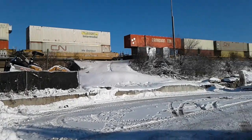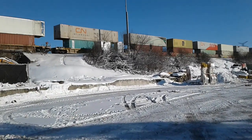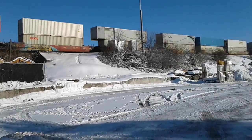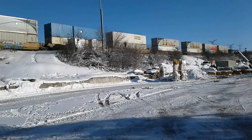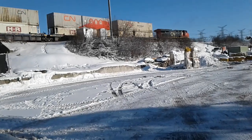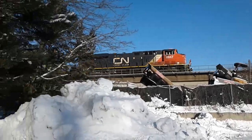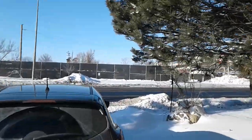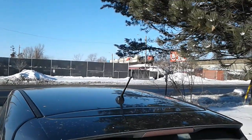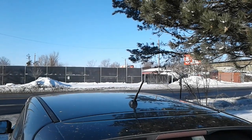It's a good day for rail fanning. We got a rear DPU coming up. Yep, this is 112. I didn't know what it was. We got 2847. DPU, all right. Nice. I like this place anyways. It's a good place to rail fan. Nice. On to the next train video.